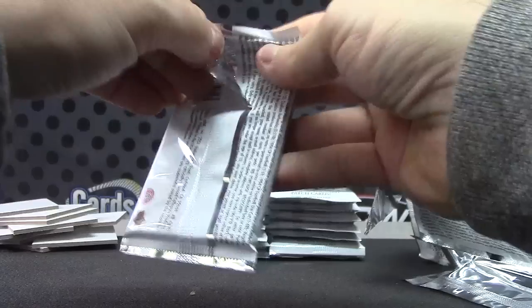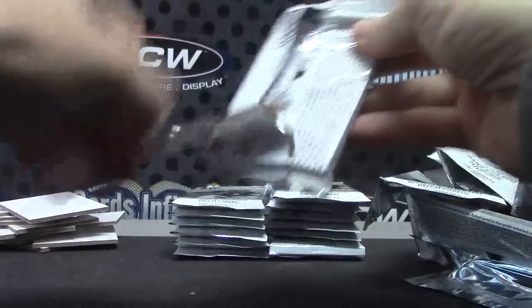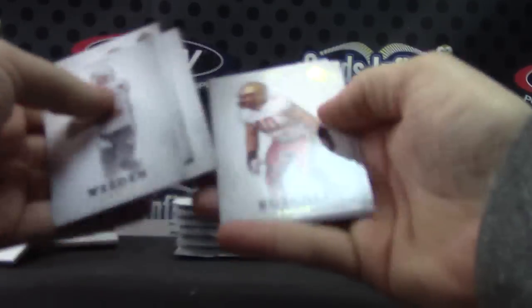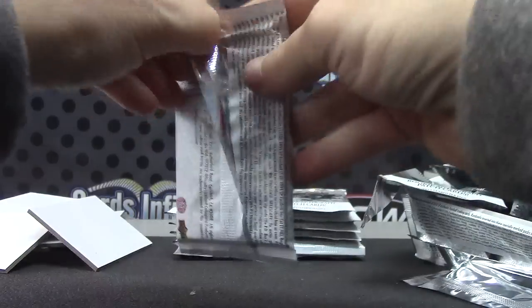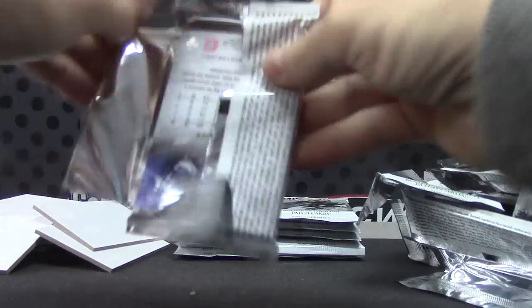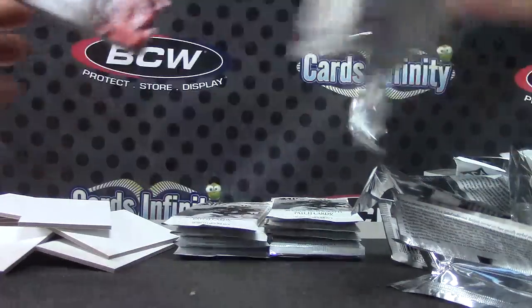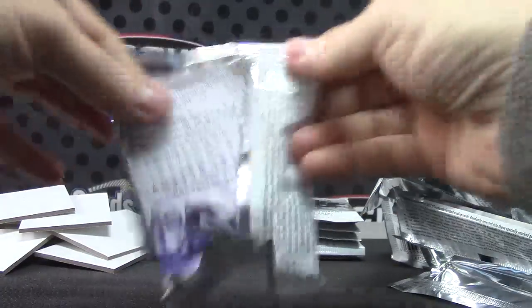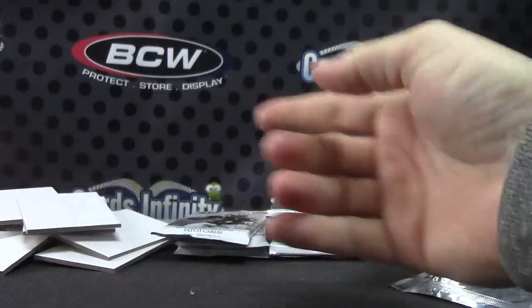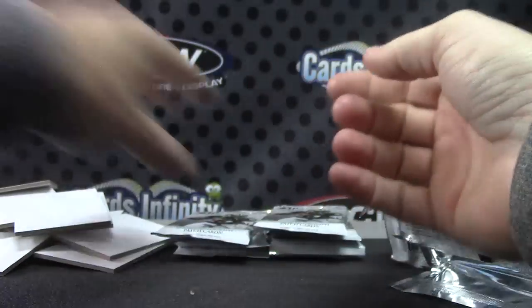Just a bit outside. Levante David. And base. Base. Brandon Thompson. Base. Marvin Jones. Base. Alfonso Dennard.